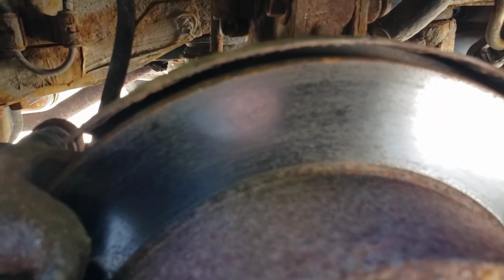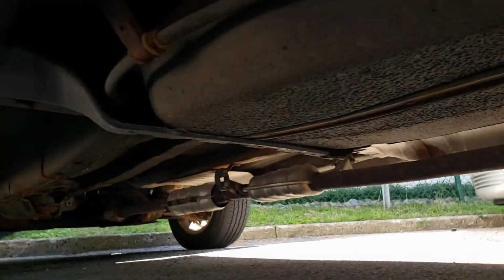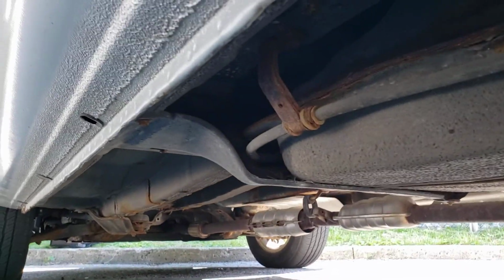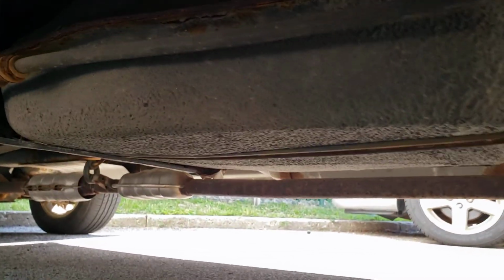Brakes, same as the other side, good condition, about 70% or 80% left on those pads. You can see under here as well, similar surface rust to the rest of the vehicle. Rockers look good though. Again, nothing structural, nothing falling apart or anything like that. Just that typical surface rust.